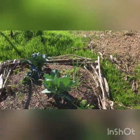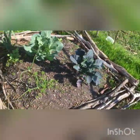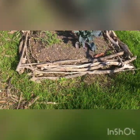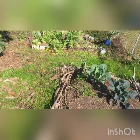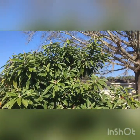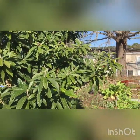Here you can see those better from the other side. All that nice ryegrass. Loquat tree is gigantic. It had flowers on it this year, but I think most of the fruit's aborted because of multiple freezes.